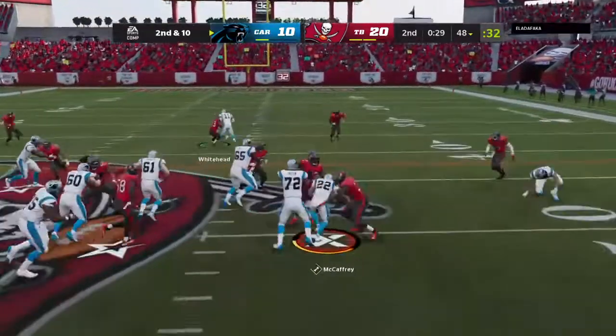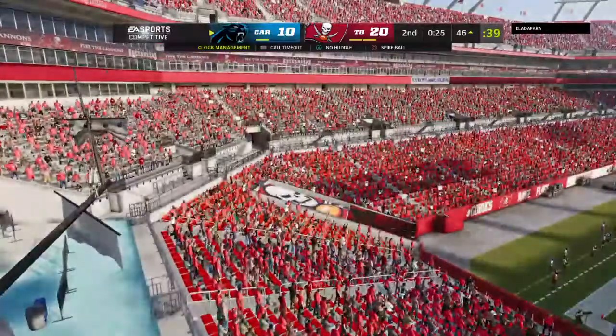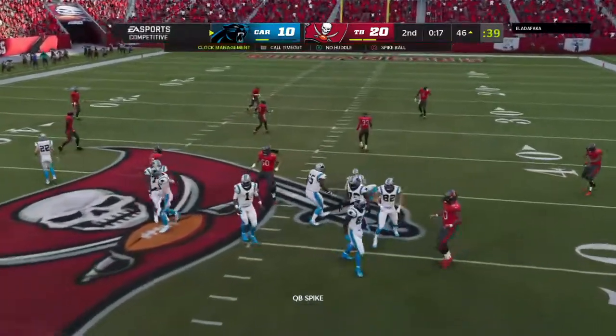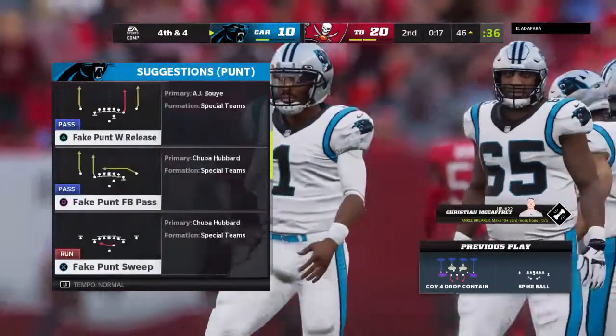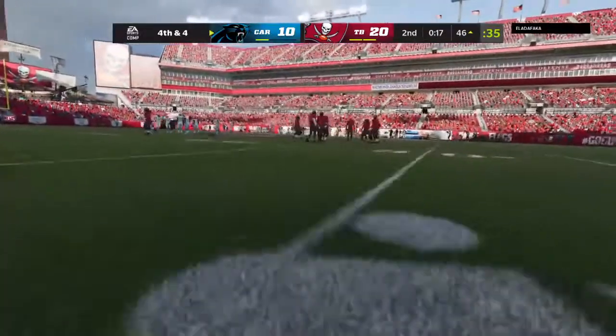Newton going to hand it off to McCaffrey. And he's able to get across midfield and down into Buccaneer territory. Frustrating for a defense, energizing for an offense. Finding a way to create that type of yardage in your running game, that'll make the guys carrying the ball very, very happy.